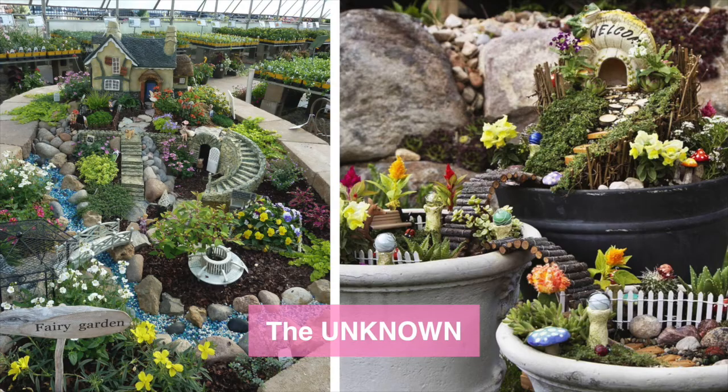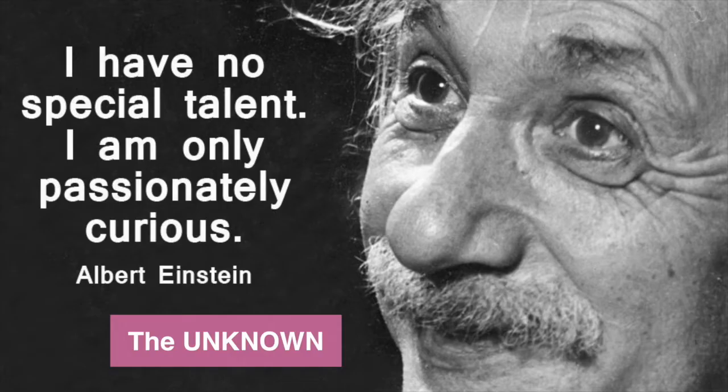And Einstein said it best when he said, I have no special talent. I'm only passionately curious. So when you're passionately curious about nature and you're in wonder and awe and you see a flower and you say, I'm attracted to that flower. I don't know why, doesn't matter. I'm going to take it home and I'm going to nourish it and I'm going to nurture it and I'm going to see what happens and allow the mysteries of this particular plant to unfold.